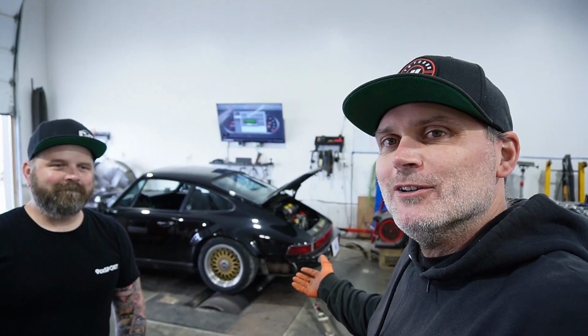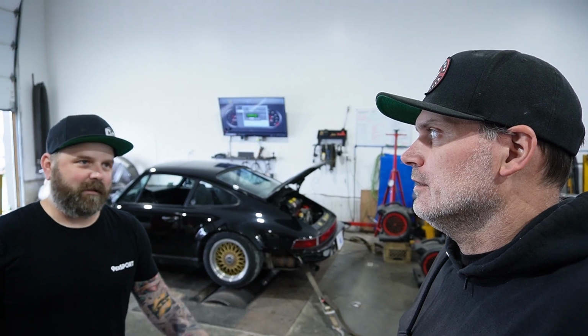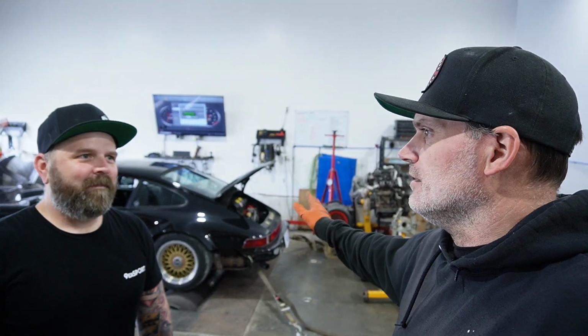Before he does any mods, obviously we've got to check it on the dyno to see what it makes for power. My biggest point of this is just a little bit of a health check. It feels like it's lacking a little bit, so this will likely give us a starting point to find out if it's strong or not. Oh yeah, so tell us about the size of the engine.